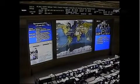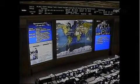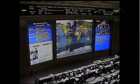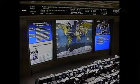And we have just received a confirmation from the visiting vehicle officer that the docking probe has retracted and the Soyuz hooks have closed at the Poisk docking port on the space-facing side of the Russian segment.